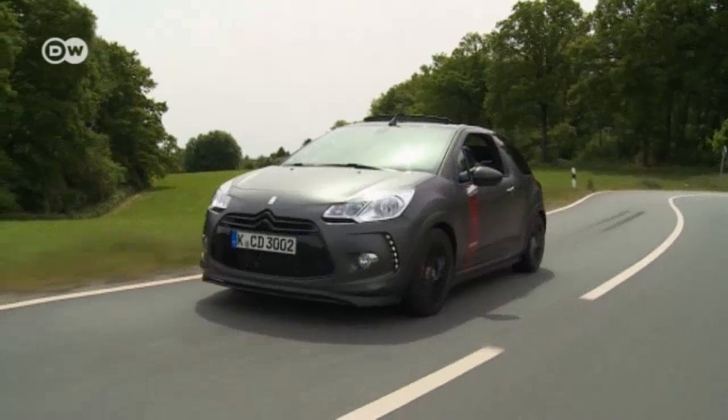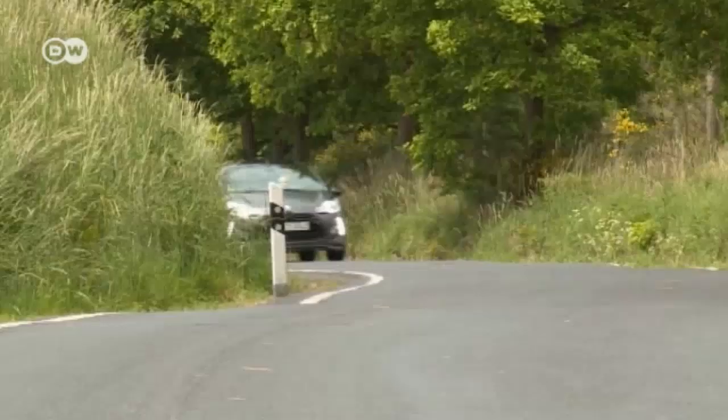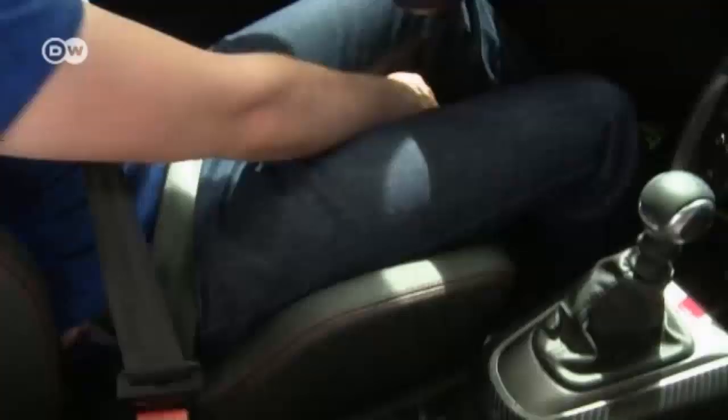On country roads, the DS3 turns into a little power pack that keeps its driver comfortable. Montes says he especially likes the seating. He's well positioned with good lateral support. The side bolsters aren't too stiff and give a little if you're a bit wider in the waist. The only thing that could be bigger is the actual seat. It's a bit short.